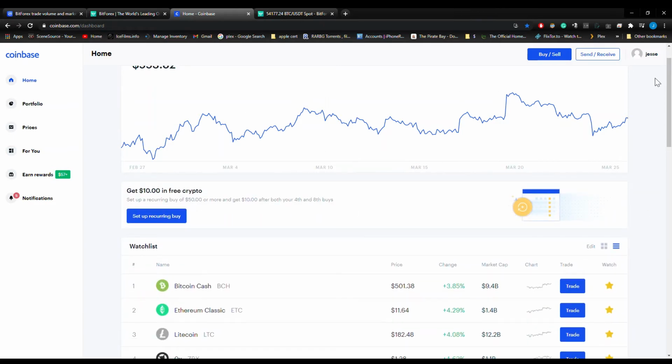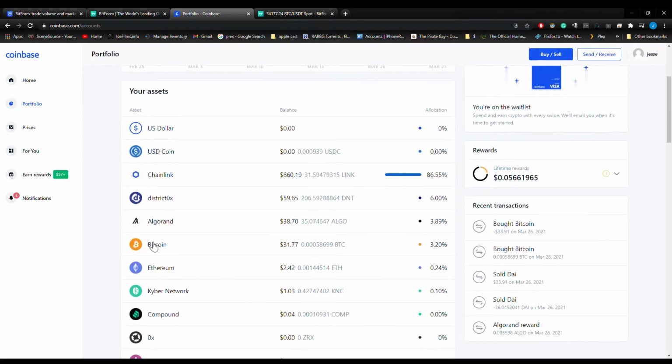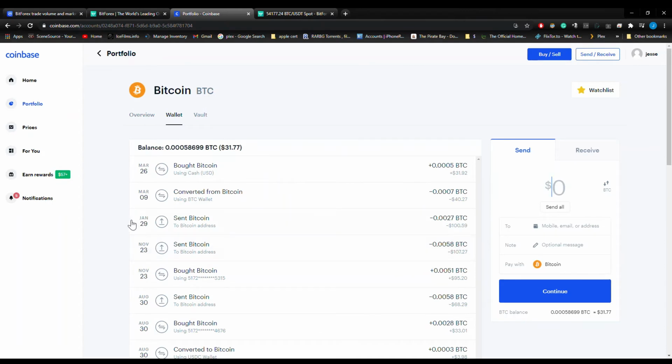All right, so once we're here, we can go to Portfolio and we can click our Bitcoin. Right, so once we're on the asset that we want to transfer and we've already got our address on our clipboard, we're going to go over here to the right where it says send. Make sure you're on send, and I'm just going to send all of it. It's not much, it's like 30 bucks.